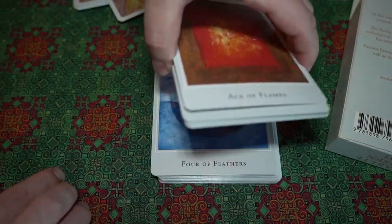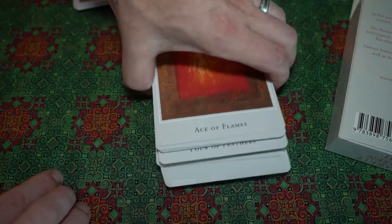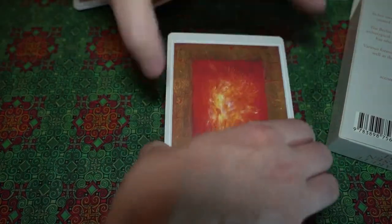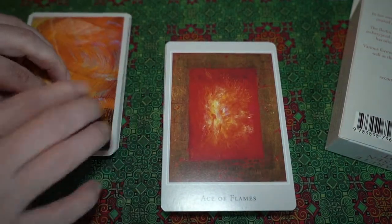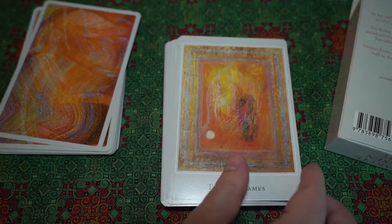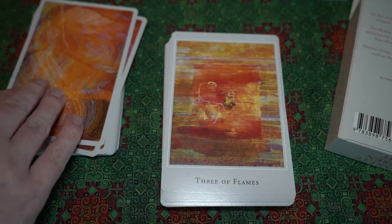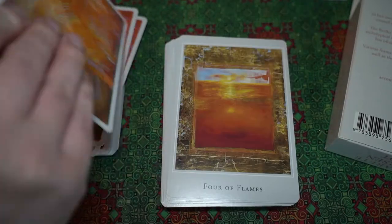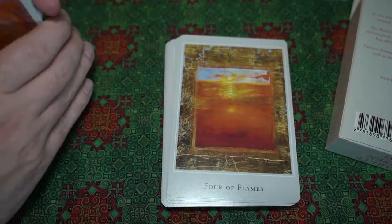We have flames, feathers, coins, and cups. So flames would be equivalent to wands. We'll go through these fairly quickly. It looks like some gold leaf was used there in the original art.